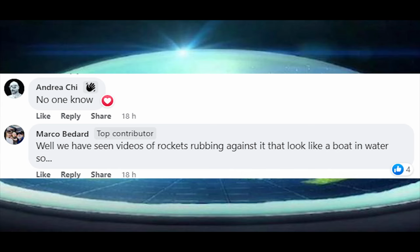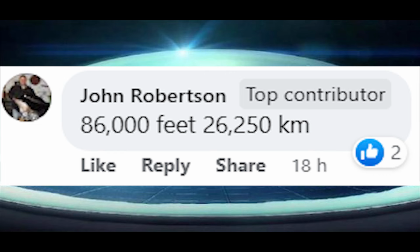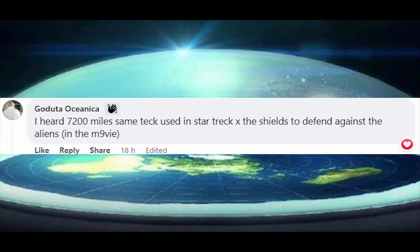Top contributor Marco: Well, we have seen videos of rockets bouncing against it that look like a boat in water. So, John Roberts, also a top contributor: 86,000 feet or 26,250 kilometers.